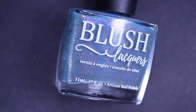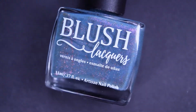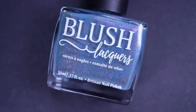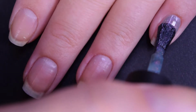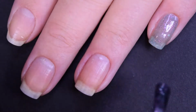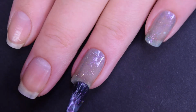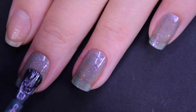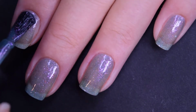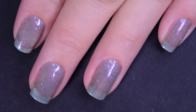Up next we have Falling Up, and this is described as a faded teal with a pink to bronze shifting shimmer, small orange holographic glitter, and a touch of scattered holographic as well. So here's our first coat of Falling Up. This has a pretty good formula as well. It is very sheer on this first coat, but I am working in pretty thin coats. This purple shimmer in here comes through really beautifully on the nails, but as you build this up, it really just comes alive.